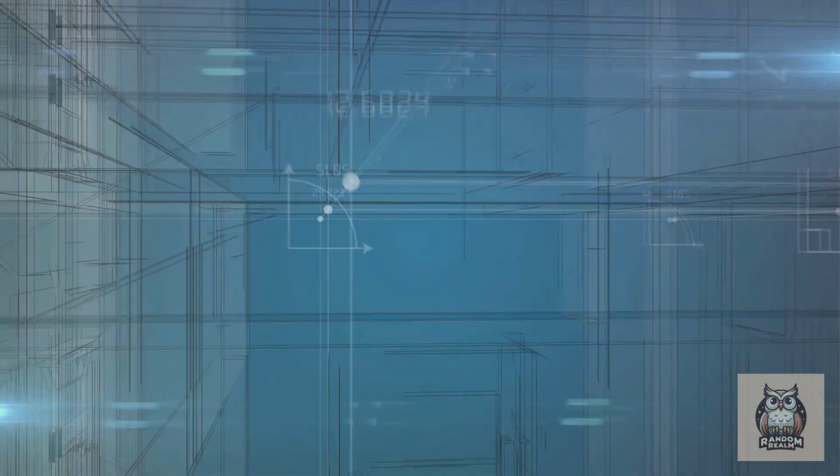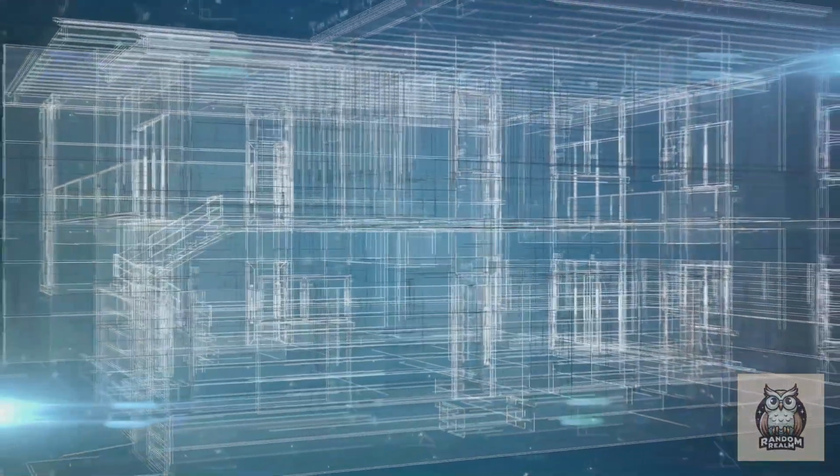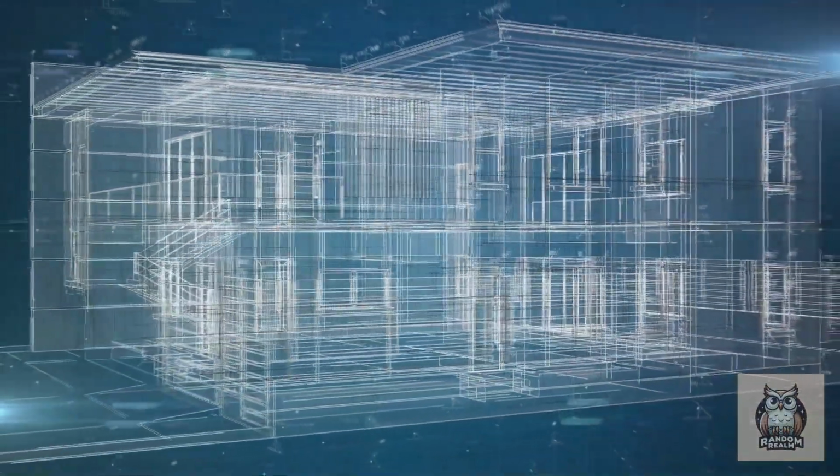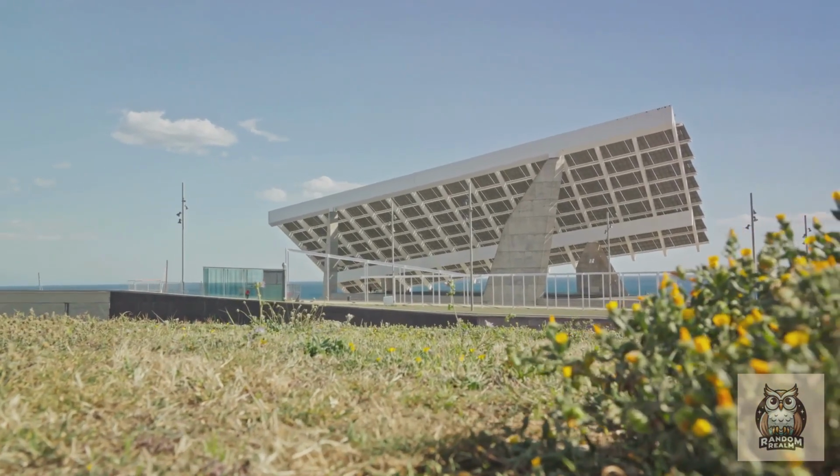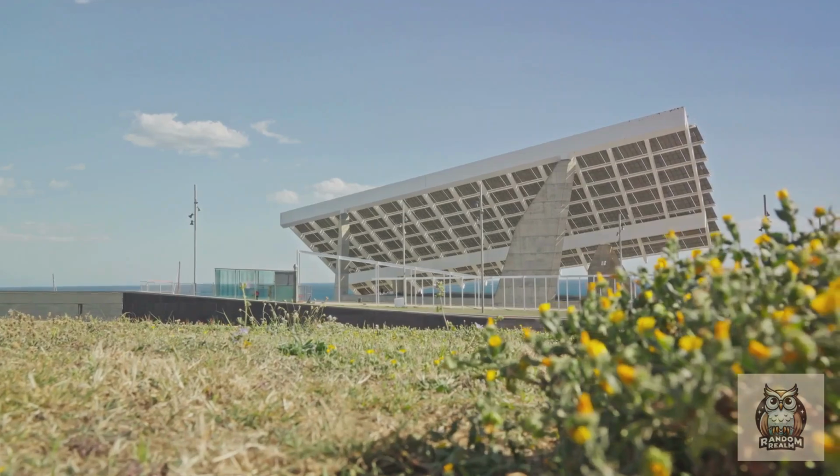Finally, the principle of minimizing waste encourages us to design buildings that are adaptable and durable. Rather than demolishing and rebuilding, we can repurpose and renovate, significantly reducing construction waste. Now, let's shift our gaze to some real-world examples of sustainable architecture.